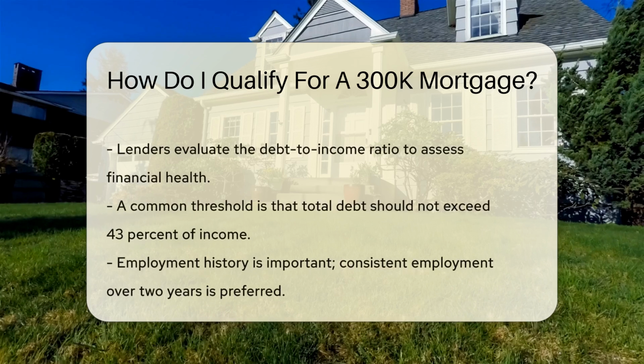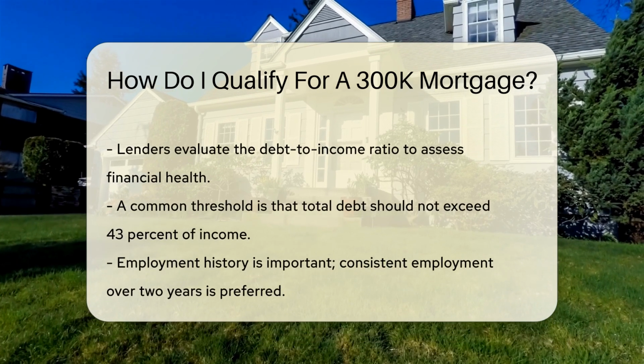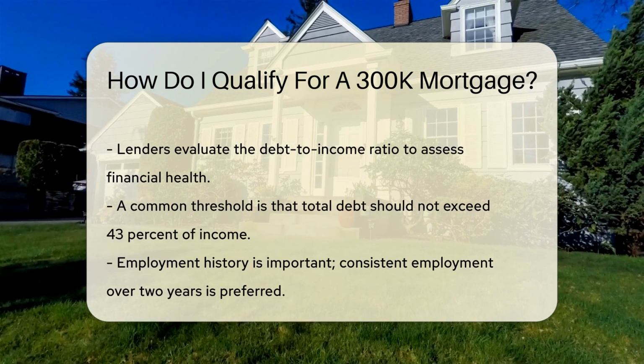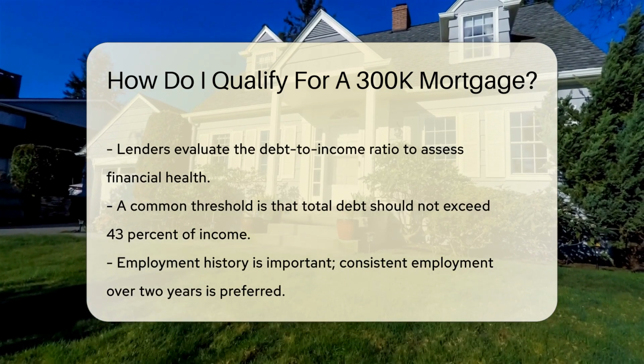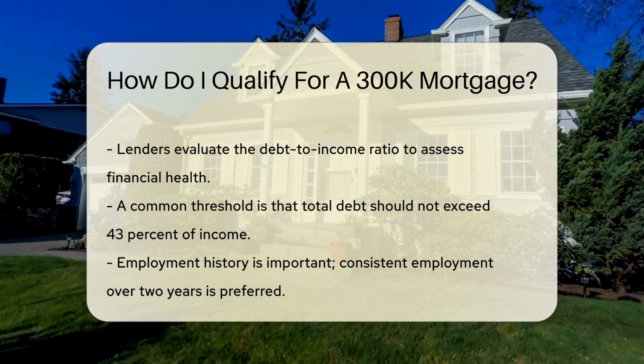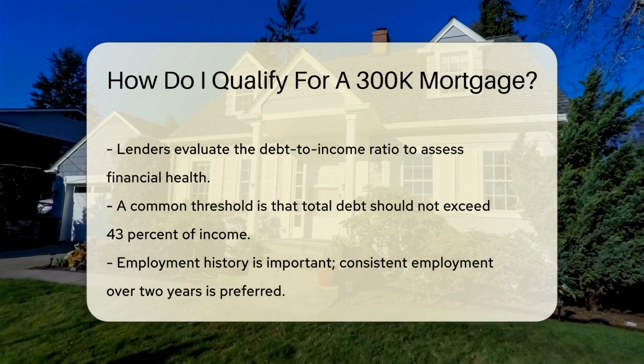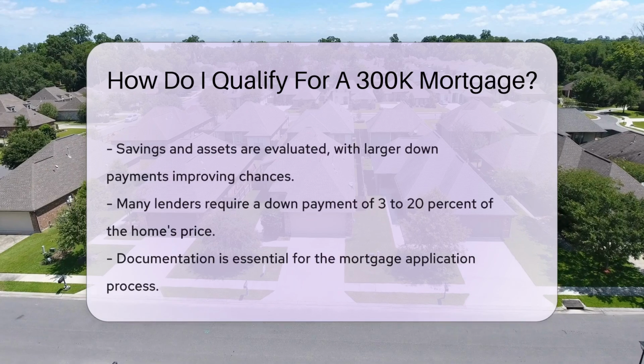Lenders also look at your debt-to-income ratio. This ratio compares your monthly debt payments to your gross monthly income. A common threshold is that your total debt should not exceed 43% of your income. Employment history is another important factor. Lenders prefer borrowers with consistent employment over the past 2 years.